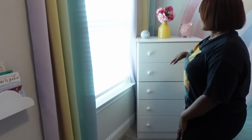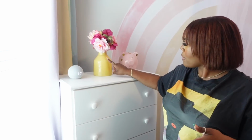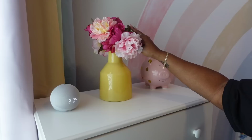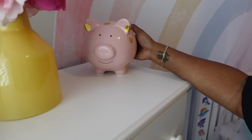This is one of the last things that I got for her room so far. And then this vase, I just wanted yellow, again, just to bring in some of the other colors. My mom actually picked this up, I want to say from At Home or something. I've had these flowers forever. They've just been repurposed. And then her piggy bank, she got before she was even born. I think her grandparents actually got her this.